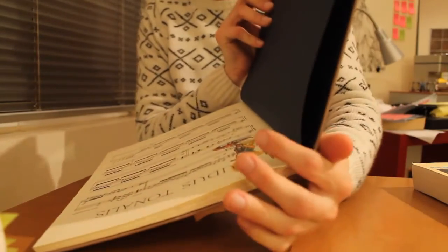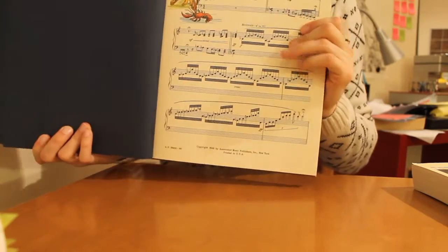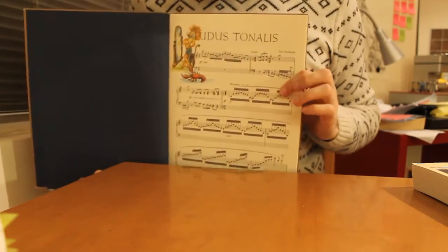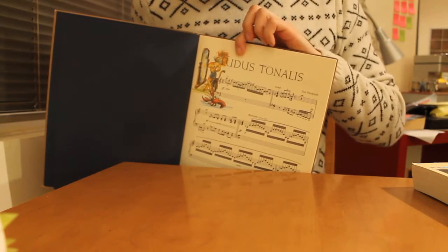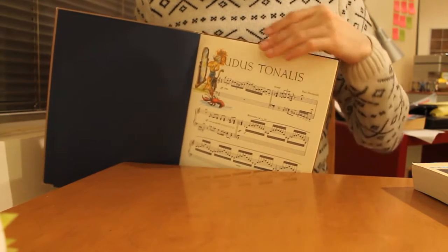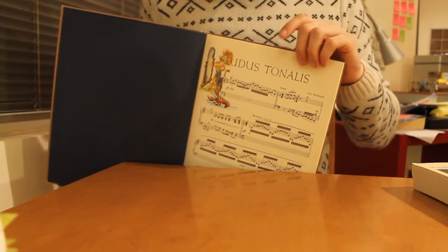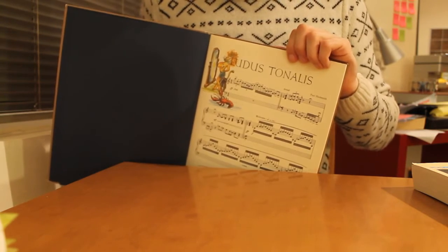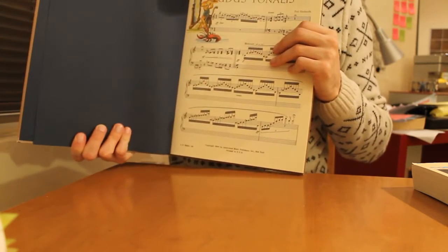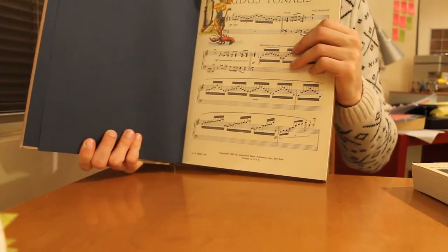let me show you the first page. I hope you can see it. This piece is actually called Ludus Tonalis, so it means something like a play of tones, or playing with tones, a tonal game in a way. So it's like a playful exploration of the sound of the piano.